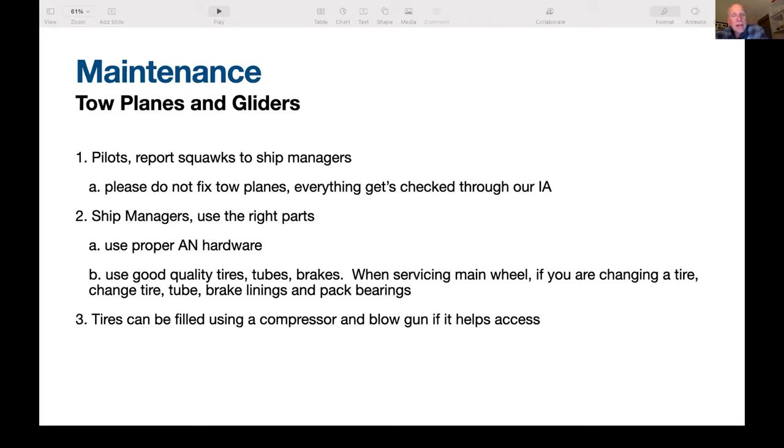And the sequence of events is really important when doing that work, how things are removed and remembering how they go back together. Everything is really tight once you pull those off, and it takes a while to understand how it goes back together.